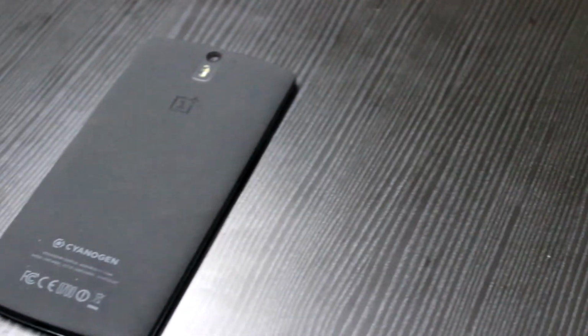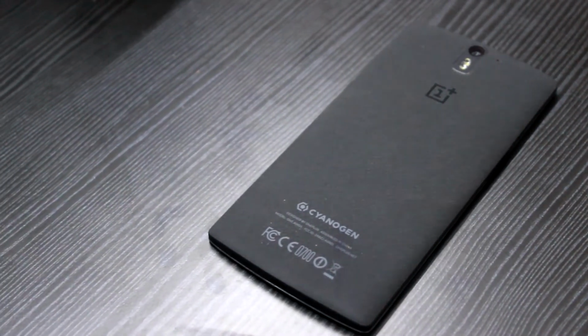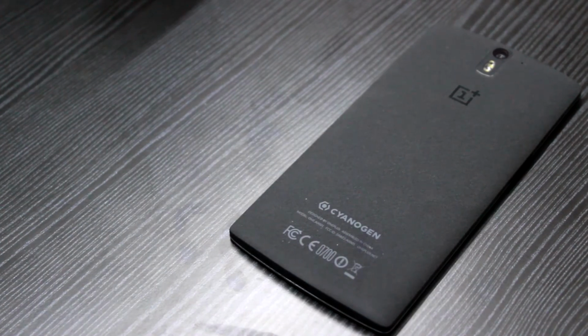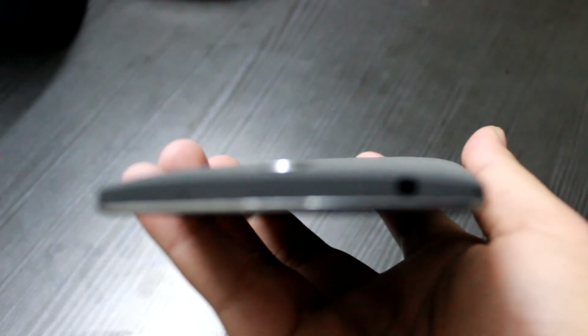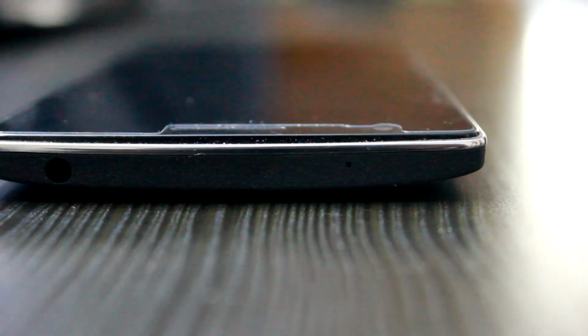While the loudspeaker of the OnePlus One is quite loud, the call speaker isn't. It is quite clear with good treble detailing without sounding too harsh. As is now the standard in most phones, there is a secondary microphone on the back to provide noise cancellation during calls, so that's good.